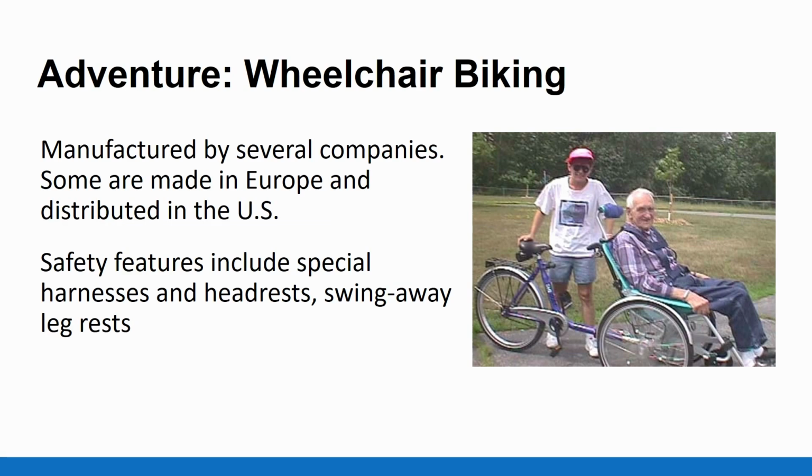A wheelchair bike can be a wonderful program for your nursing home. There are several companies that manufacture wheelchair bikes. Some are made in Europe and distributed in the US. They have many safety features, like a special kind of harness and headrests, and swing-away leg rests. All in all, the bike is a fantastic program for people who may have depression, sadness, or loneliness.